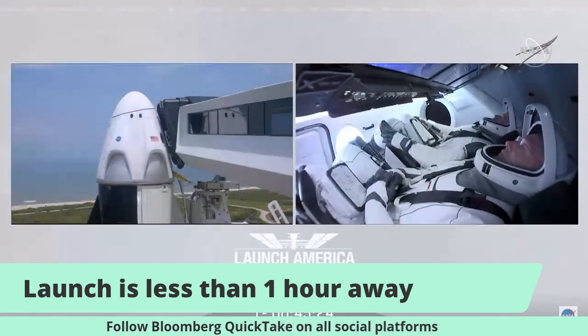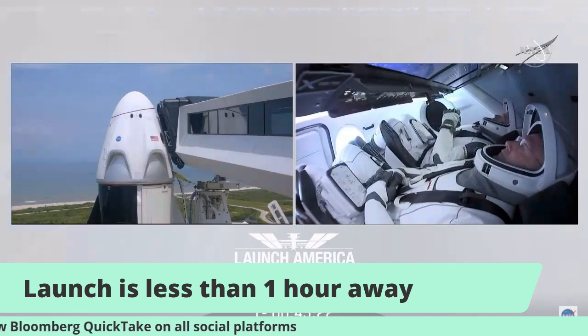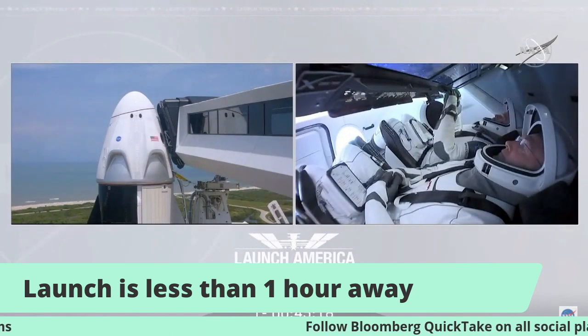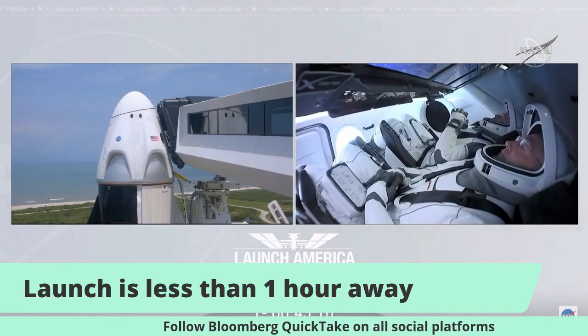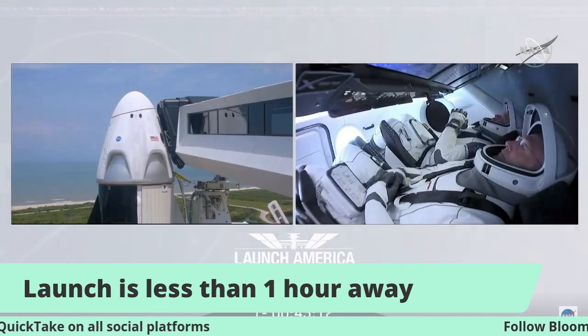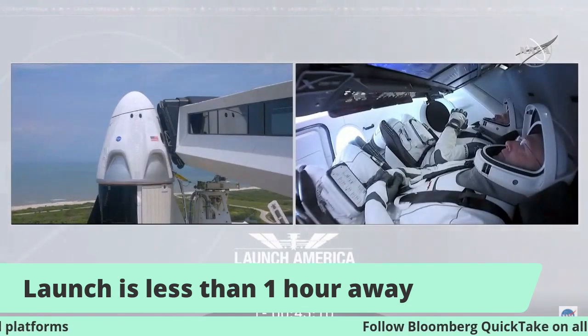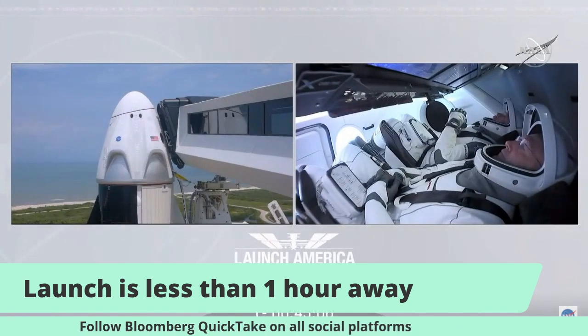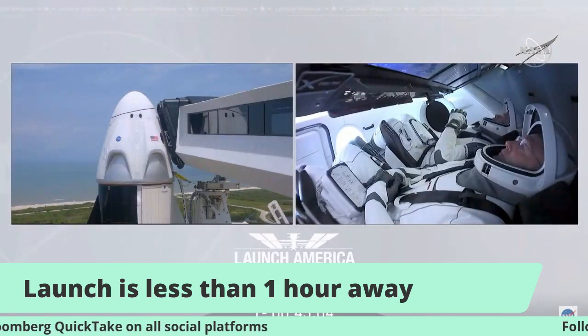We're also watching the abort corridor off of the Atlantic coast, in case, for example, at stage separation, Dragon had to abort into the ocean. The conditions there are acceptable. There has not been lightning lately. The winds are good, light rain. It is go, but NASA is going to continue to watch those conditions.